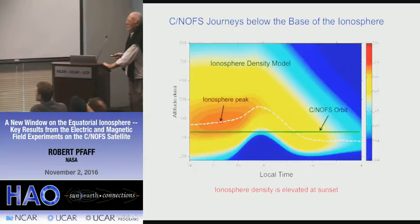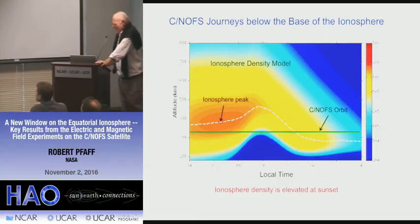So it appeared to be a depletion, but in reality, the ionosphere didn't go away. It just rose above CNOS. This is from Jeff Klenzing, who put this together from, I think, the SAMI2 model. But whatever, here's the actual ionospheric peak. And here CNOS goes below, and you can actually see that's when you have a depletion, a cavity.